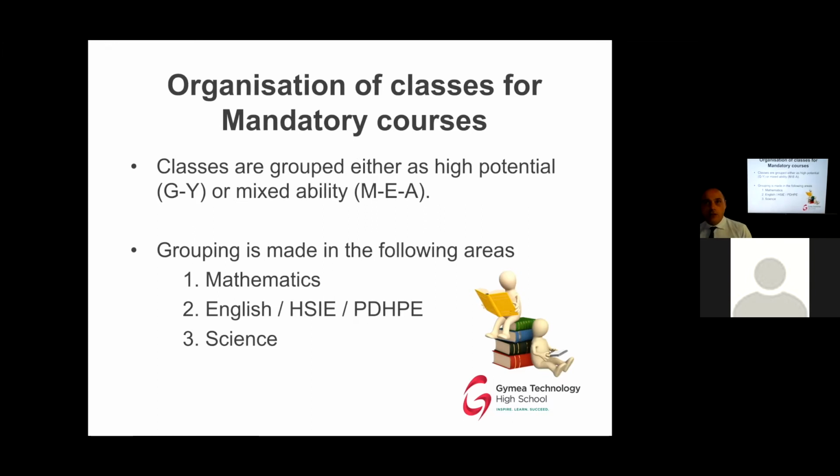As the kids enter into those subjects, we certainly do arrange those groups so that we can best support the kids. So those high potential kids in G and Y will stay in G and Y. Now, those students who are in G and Y at the moment in Year 8 does not necessarily mean you'll be in G and Y in 9 and 10. You need to make sure that you'll continue to strive to improve and work your best to make sure that you're demonstrating that high potential.